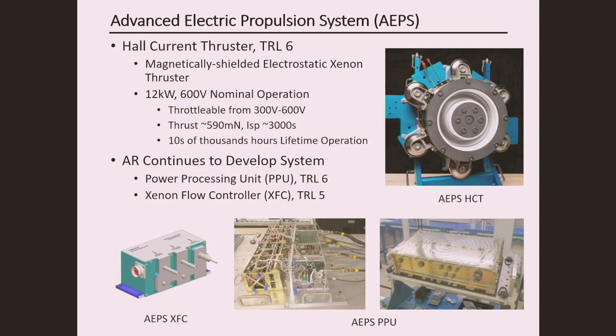But of course, the strength of EP is in its specific impulse. And when we apply that specific impulse over long durations of missions, we save a lot of propellant and therefore allow more payload. So EP is great for something like Gateway or going out to the moon and Mars.